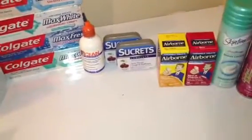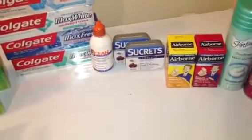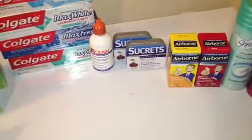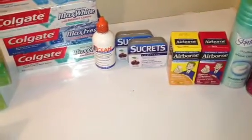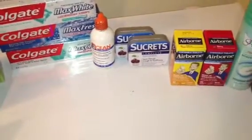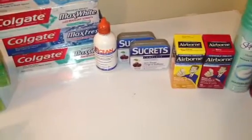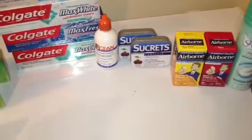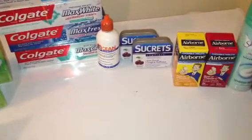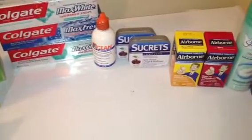The deal on the Ocean Nasal Spray and the Sucrets, we have $1 off printables on both of these. They are both on sale 2 for $3. Get $1 back when you buy two. I have three here because they didn't have enough of the Ocean, so I have to go back to a different store and get an additional one there. But those come out completely free with those printables, so you'll pay $1 after your coupon, and then you'll get back $1, making those free.